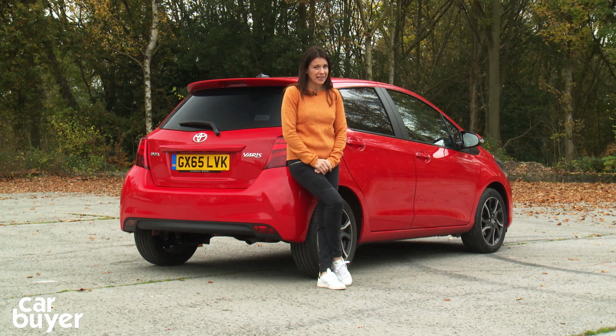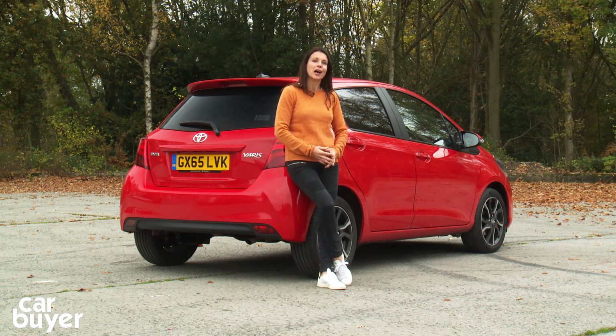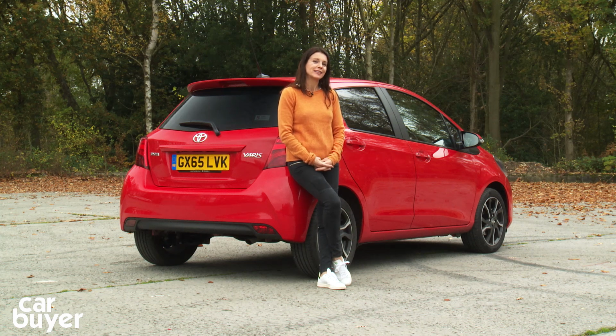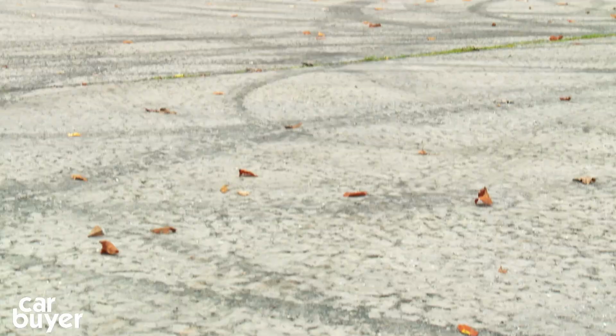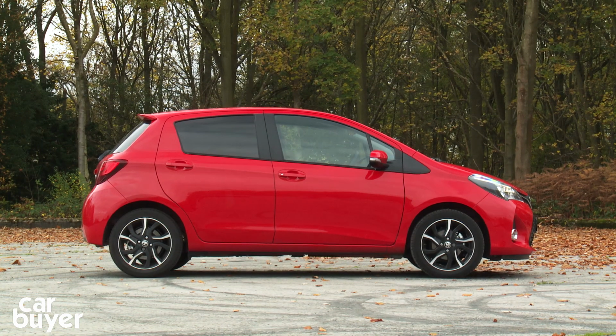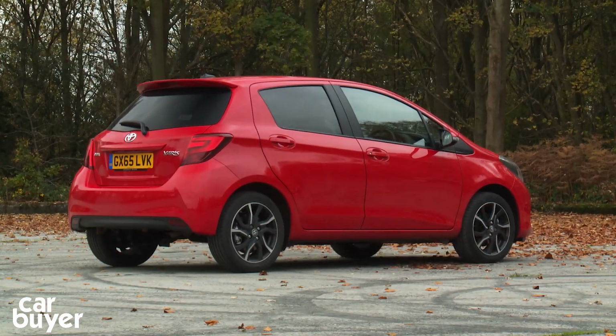but not that exciting, and it's become the choice of a lot of older drivers. So does this third generation version put some life back into one of my old favourites? Well, there are certainly plenty of versions to choose from. It's available with 3 or 5 doors, and under the bonnet you get a choice of petrol and diesel engines, half of which are exempt from road tax.